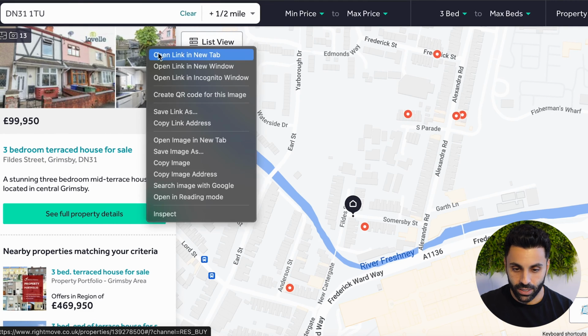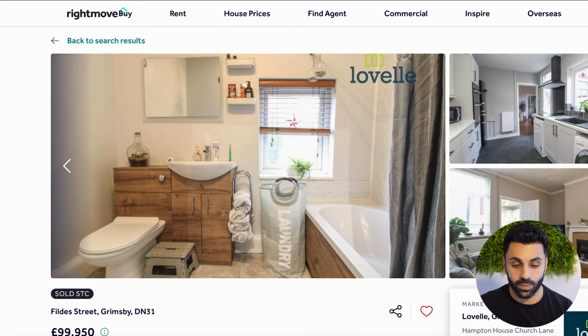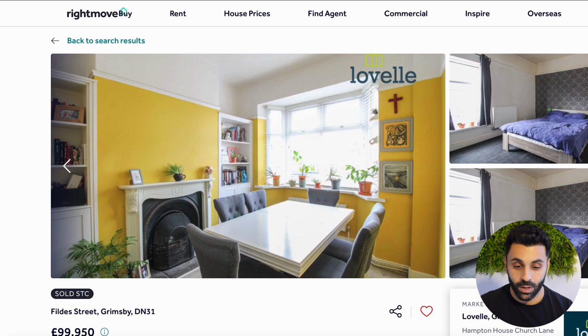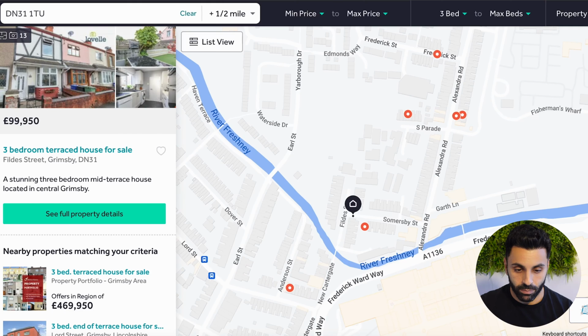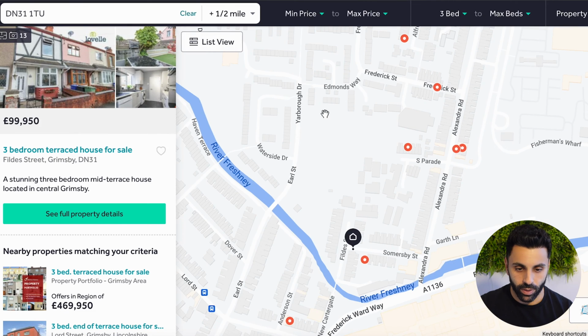So again, we can go into that and look at some of the images there to see what the state of the property is in. Now this one looks very clean, looks very tidy, looks like a family home. So we can assume that a price of £100,000 might be something that we look at. Now, I'm just going to keep this video quite high level, just to give you a bit of an idea.